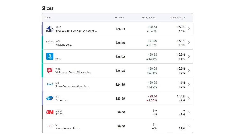All right, so let's take a quick peek at our summary of all of our holdings and how they are doing thus far. From the top down, we have our SPHD. This one is up 3.45% so far. It, along with Navi, are some of our bigger pieces of the pie in our M1 Finance. Navi is doing great right now at 9.13%. We have our T-Stock at 1.61%. Walgreens there with a little 0.15%. Shaw looking good at 4.8%.